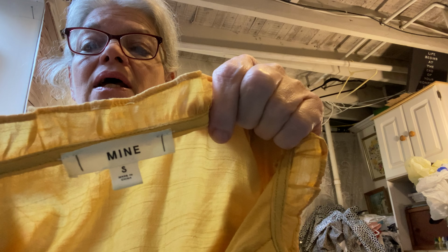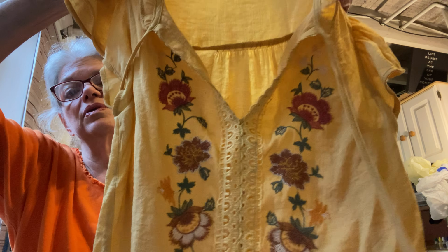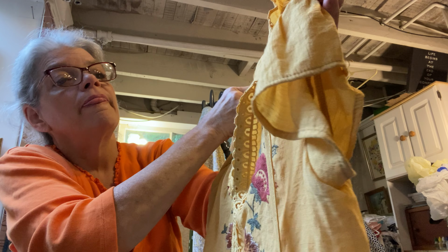And this is a brand I've never heard of. It's called Mine, size small. It feels like a linen. Linen is something you always want to check out and try to get for a good price. I'm going to check the rayon polyester. But it feels very nice, and it's got that kind of peasanty boho embroidered look. Those are all words I would put in there. There's even some crochet or something there. Yeah, that's a nice little top for maybe $12 to $15.